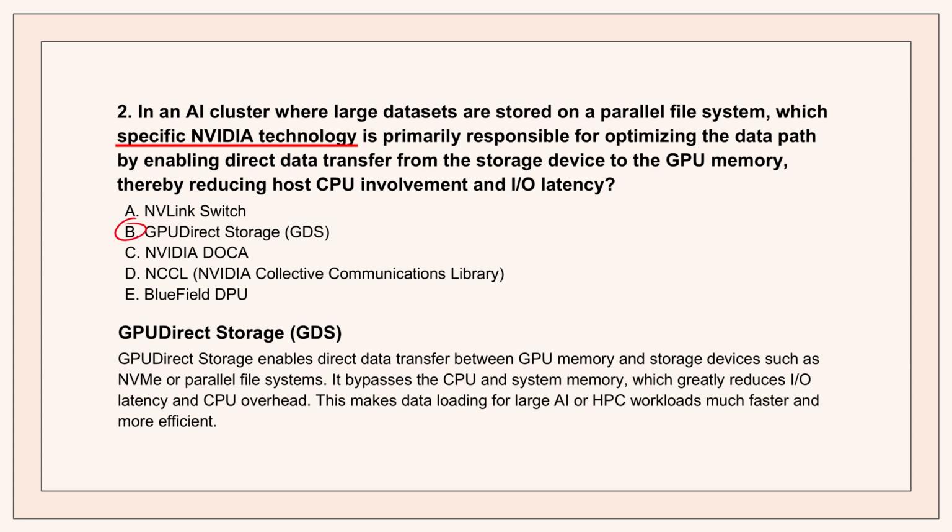GDS. GDS. Okay, another acronym. But what's the fundamental shift here? What does it change in the cluster's architecture? It basically, well, it revolutionizes the data path. It creates a direct express lane, if you will.